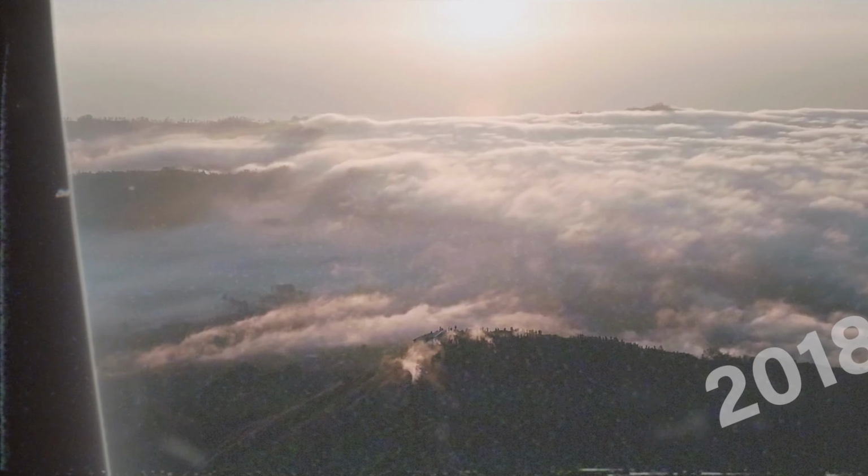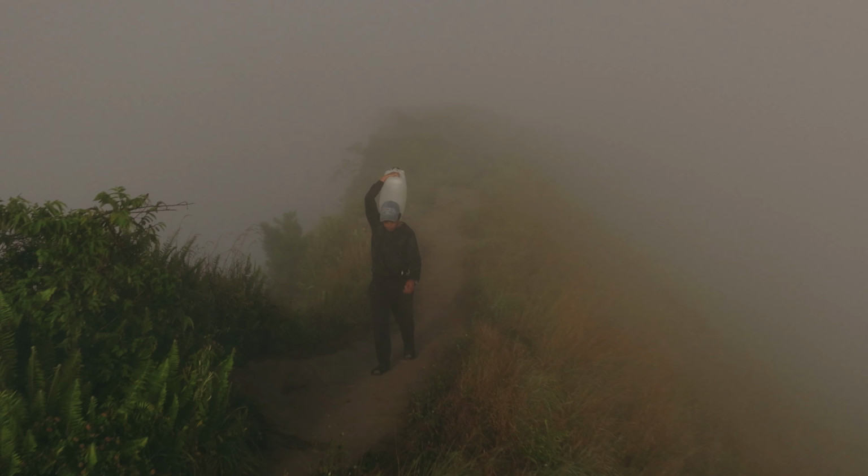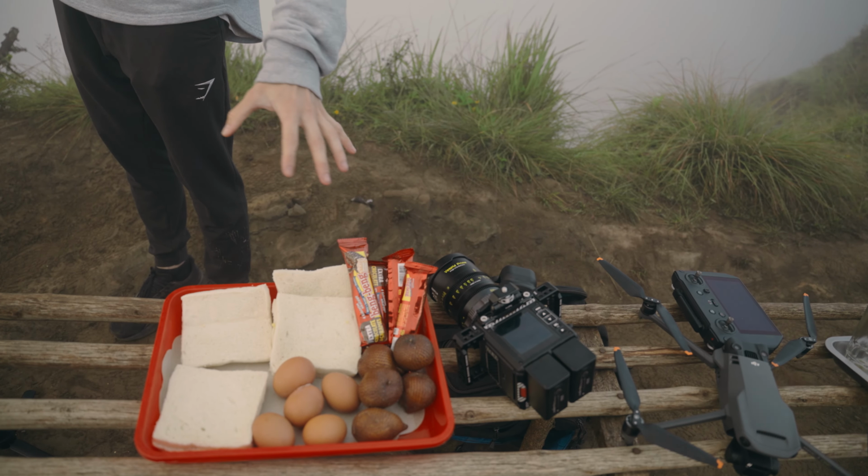We're hoping it's gonna clear up a bit when the sun gets a bit higher so we can walk around the rim of the volcano and see all the other mountains in the background, but it's not looking hopeful. So instead we're just gonna sit here and relax and have some of the breakfast up here.